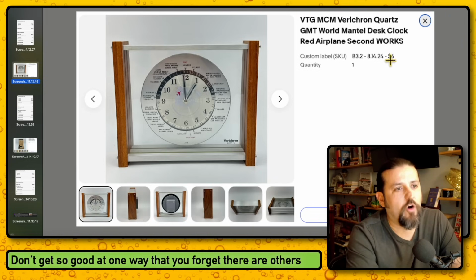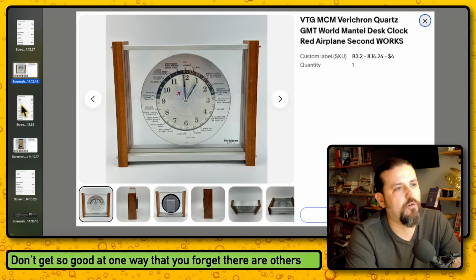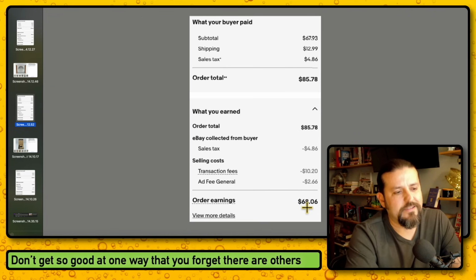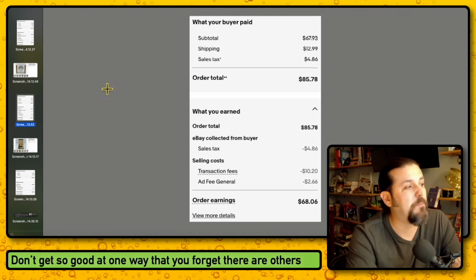I bought it for $4. Sold for $67.93, $12.99 shipping. After fees and everything, I brought home $68.06. I have not shipped this, so let's assume that this is going to ship for, I think I remember how big this was, so it's not going to be too expensive to ship. Let's call it 15 bucks. So I'm at 68, so it brings me down to $53, and then I paid $4, so about $49 in profit. That is a great margin.